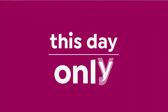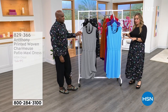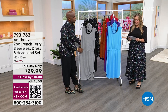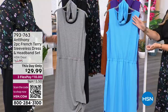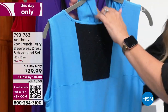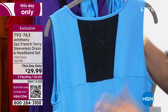Okay. So this is two pieces. We have two pieces with this beautiful, again, extra small through 3X. The dress is 28.5 inches in length, and it comes with a stretchy headband. Isn't it fun? So fun. And I want to show the back of this as well. There's a real sportiness to this. Yeah. It's very Sporty Spice, I think, this dress.